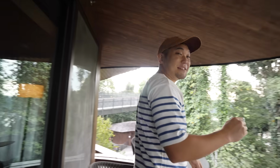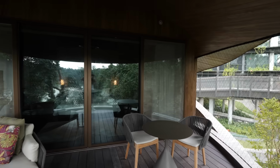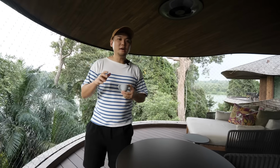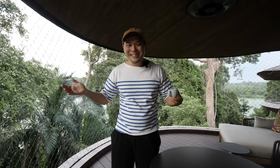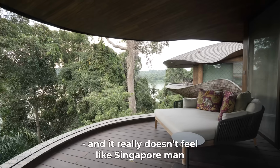Wow! This is unbelievable! Man, check out the view! So this is our humongous balcony. We have a table with 2 chairs, a nice sofa. Initially, I was very scared of mosquitoes, right? And honestly, it just feels so beautiful. It's amazingly quiet. I hear so many animals, mainly birds chirping, and it really doesn't feel like Singapore, man.